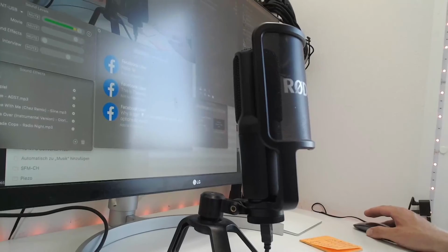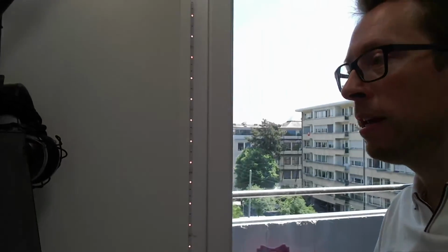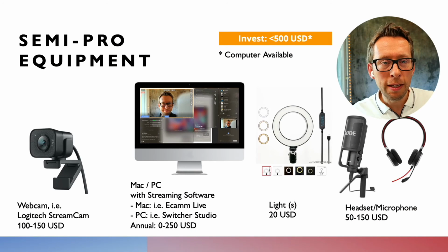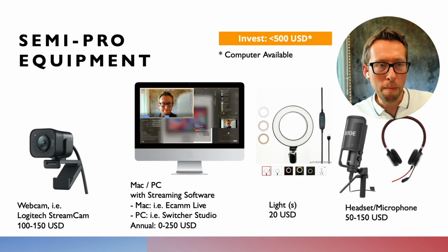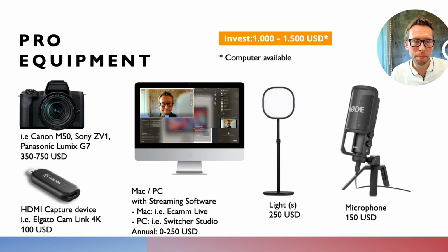It has a nice sound. It's quite close to when you see me talking. But you don't see it in the picture altogether. So this is the semi-pro equipment. This is the pro setup. This is the one that I am basically using, and it's not so pro. There are even more pro setup possibilities.